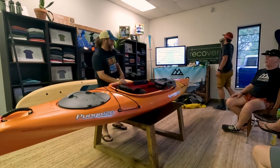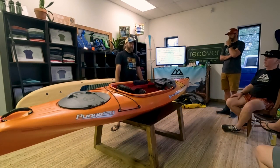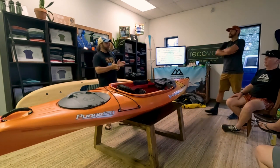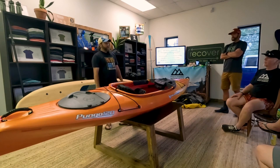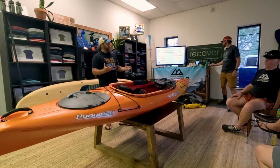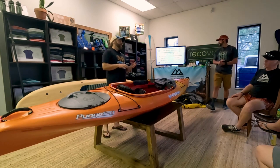Traditional would be a little bit longer, right? Yeah, a touring kayak is going to be longer and a little more narrow. It's also going to have a dry storage hatch in the front as well as the back, with bungee systems as well. And they're usually going to come with either a drop-down skeg or a foot rudder for steering the boat. And they're generally less weight. You've got your composite versions that are either Kevlar or something really lightweight and fast, but those are going to be more fragile.